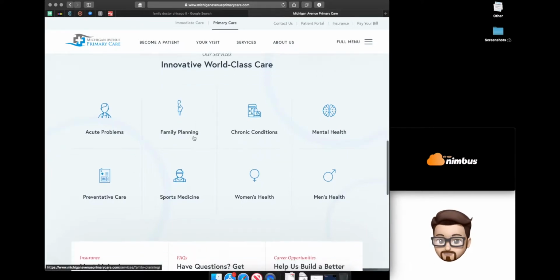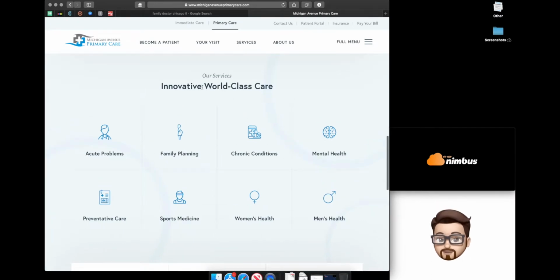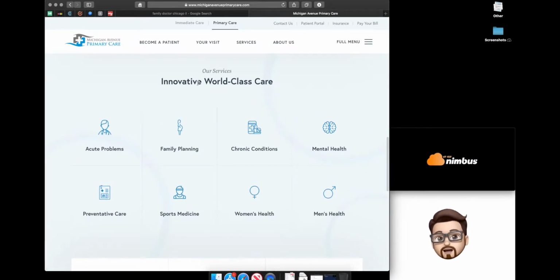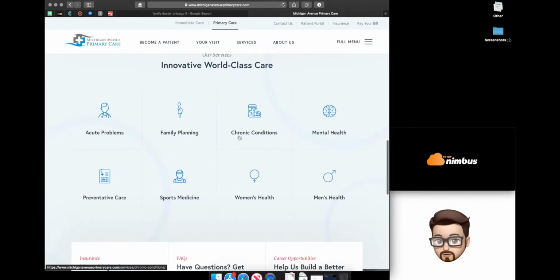Looking for things that are important to them. So innovative world-class care. I think again they're getting it a little out of order here. So our services should be in the big bold text. Innovative world-class care could be underneath that or atop that maybe even in the small italic text. Again, hierarchy is so important. And so what's more important? Our services, because what are people going to want? Our services. Yes, they're going to want innovative world-class care, but that's a mouthful, and you got to keep things short and digestible, consumable.